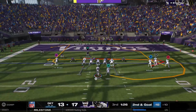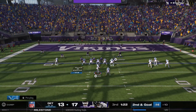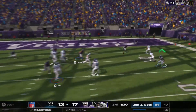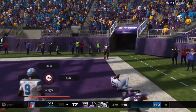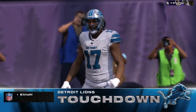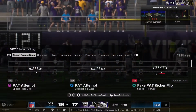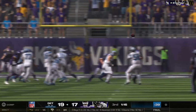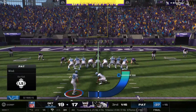So they've been in the red zone 3 times, and it's yielded just 3 points. Can they find the end zone here on 2nd and goal? Outright, this one goes to Patrick. And he takes this one in for a Lions touchdown. Oh, yeah, good touchdown. Tim Patrick from 10 yards out. And the Lions have taken the lead as they go right down the field and score on the opening drive of the 2nd half.